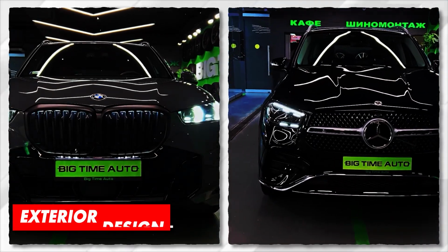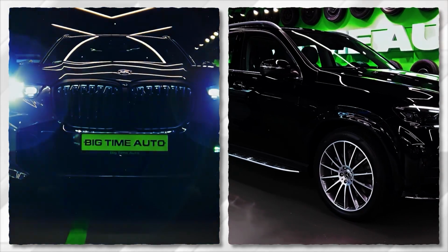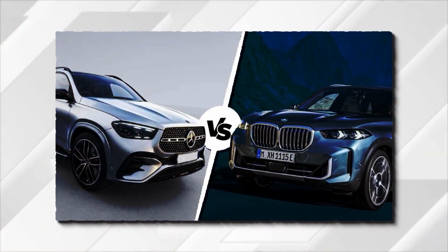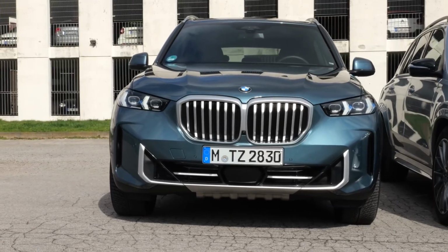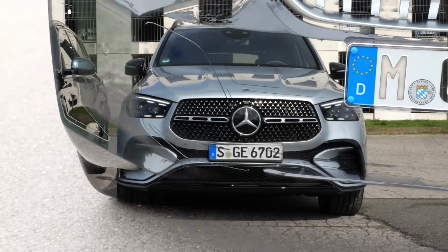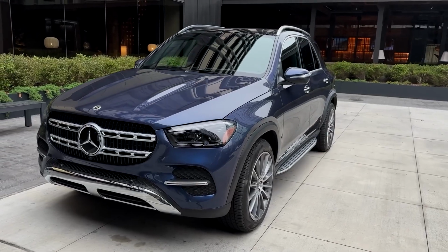As usual, we start with the exterior design. Both SUVs have been around for a while, since 2019 if you want us to be precise. And just like they were redesigned in the same year, they have now received mid-cycle updates at about the same time. And of course, one of the focus points was the styling, as it usually happens with mid-cycle refreshes. Both models receive subtle but effective aesthetical tweaks.